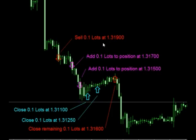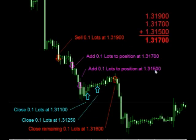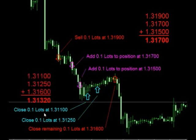The way to calculate your gain or loss on this trade is you find out what your average open position was and your average close position was. So we would add up these three prices that were our entry, 1.3190, 1.3170, and 1.3150. That tells us our average entry position at the full 3 mini lots, and then we're going to add up the 3 mini lot close position prices, 1.3110, 1.3125, and 1.3160. So that would mean that our average entry price was 1.3170, and our average exit price was 1.3132. So that means we have a difference of 38 pips.